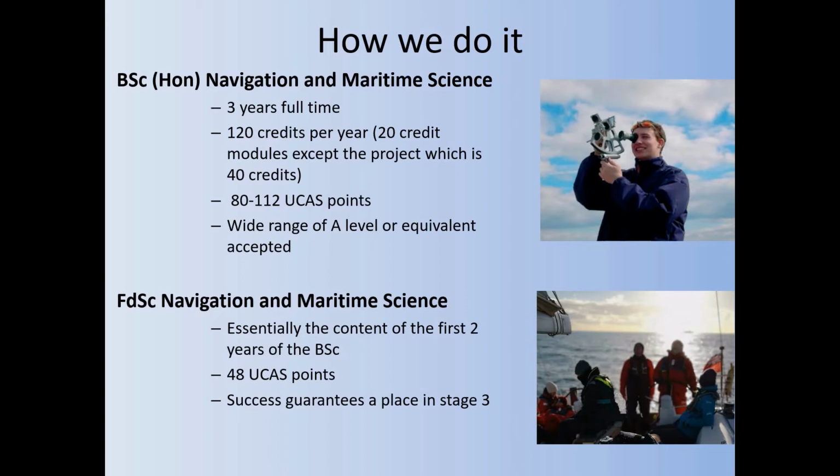We also have the FdSc, which is at 48 UCAS points, and the main difference between this course and the BSc is the fact there's no final taught year. Years 1 and 2 are identical in every way, shape and form. The lectures are the same, the practicals are the same, the courseworks are the same, the exams are the same, the lecturers are the same. There is no difference between the two.